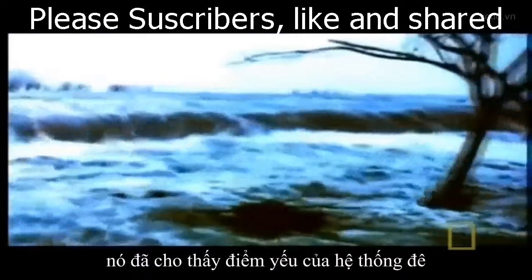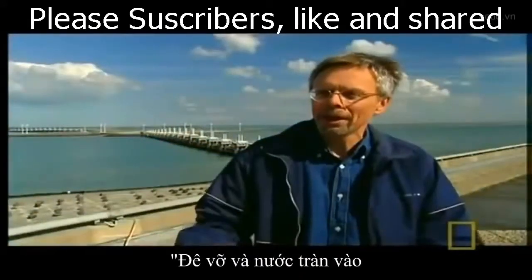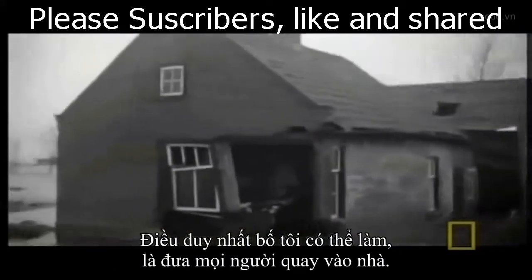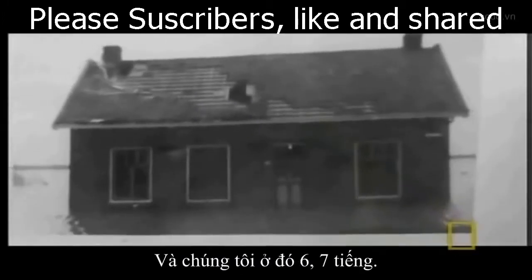As the storm surge slams the length of the southern coastline, it proves too much for the ancient, weakened barriers, and the full force of the North Sea erupts inland. The dike collapsed and the water came as a rolling thunder in the dark up to us. And the only thing my dad could do was go back into the house. He made a hole in the roof from inside so we could get out. And there we sat for, well, let's say 6-7 hours.